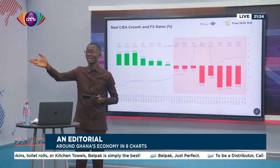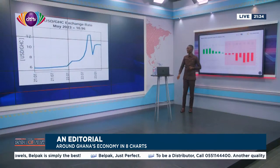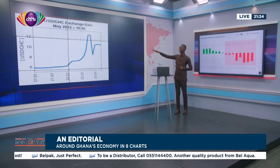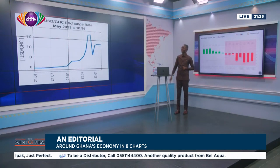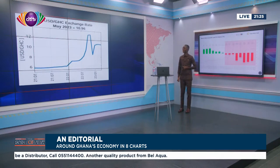This is what the Bank of Ghana gave us in May. The currency exchange rate is 10.6, by the way. So that's a bit lower than 11. And of course, the real CEIE is coming down. It's below zero. It's negative. That's not good. We'll take a short break.